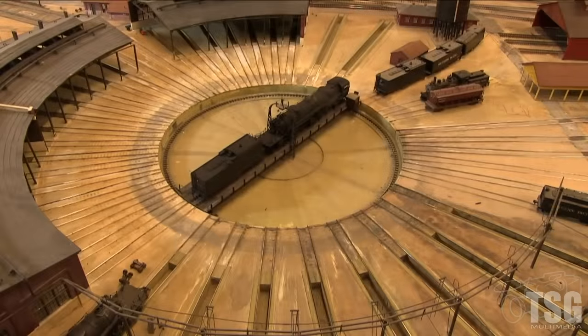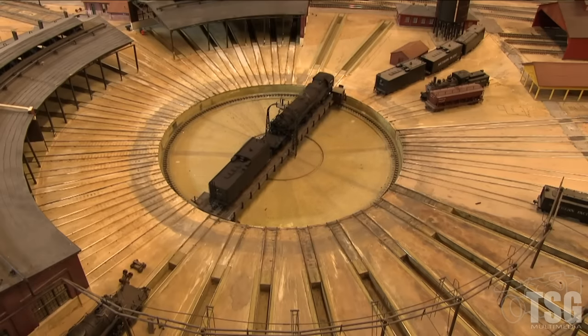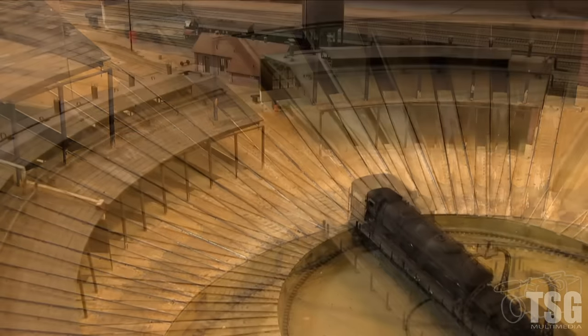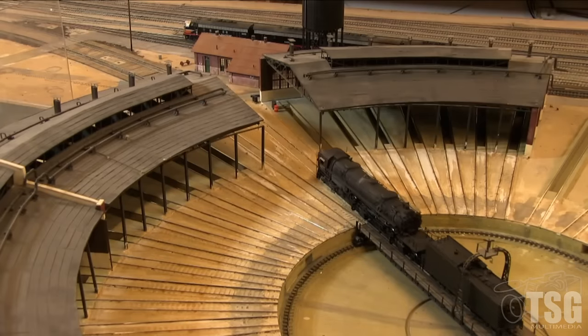Here we see the 4217 being turned on the table in anticipation of being coupled in as a helper on an eastward freight train. Once the engines are turned, they move forward to the servicing track, and then they are considered ready for service and will await the road crews to pick them up.